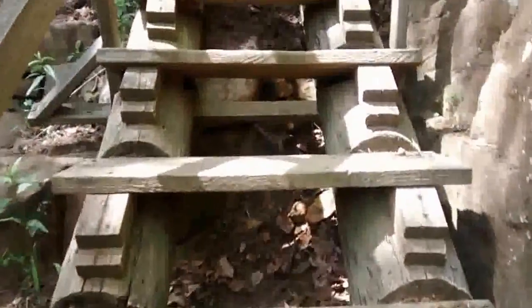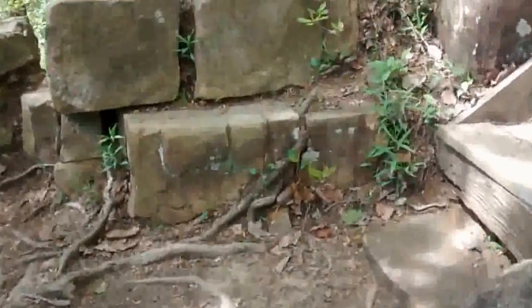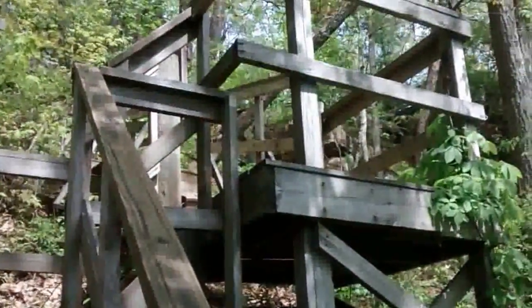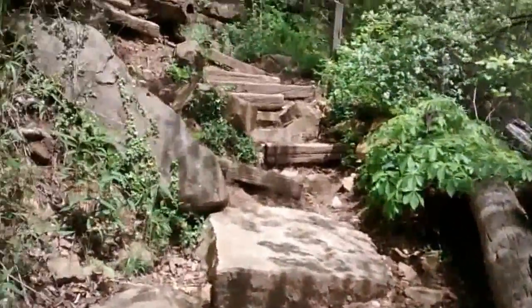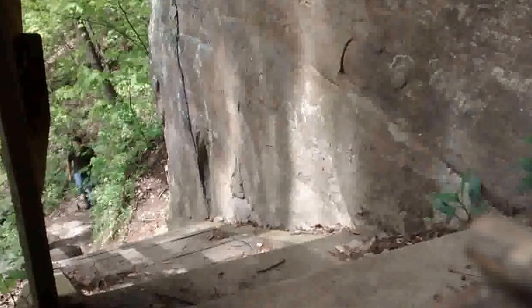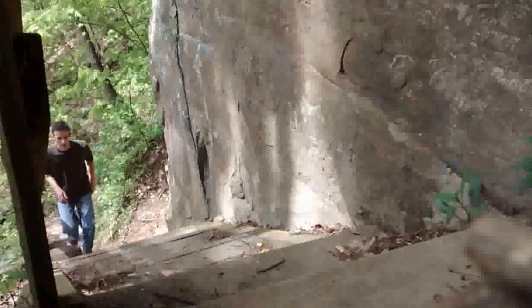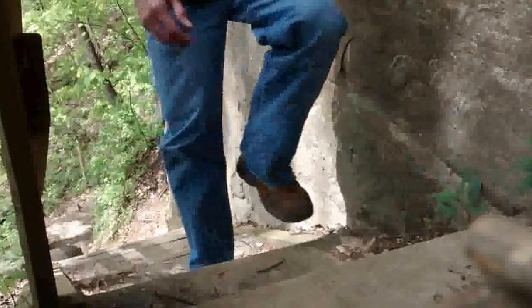And more stairs. Definitely a lot easier coming down. And more stairs. Glad they put these stairs here.